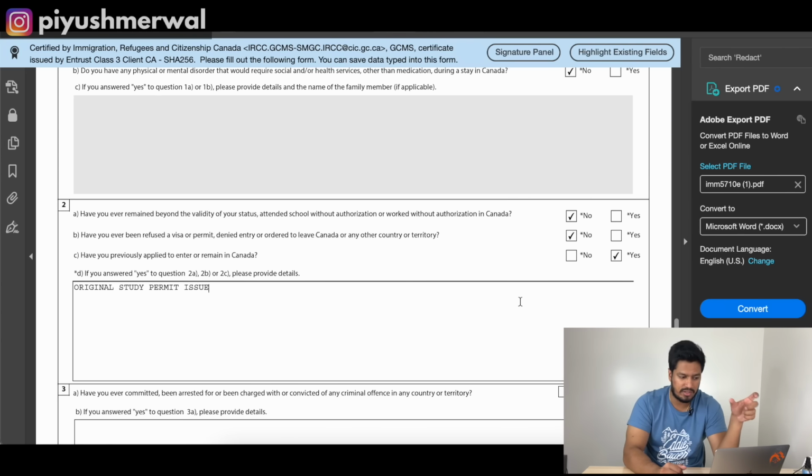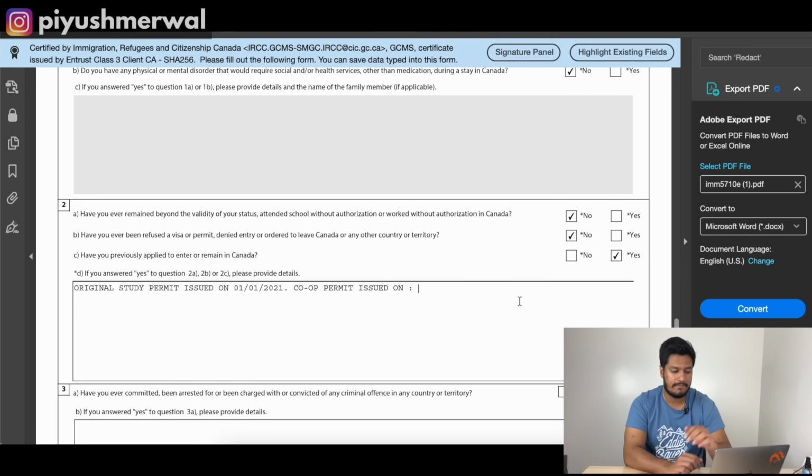So my original study permit was issued on this date. Then I extended my study permit. Of course, it will depend on your own situation. In my situation, I gave them all the details. My original study permit was issued on this date. Then I applied for my extended study permit. I also applied for my co-op work permit. So I gave them all the details possible.